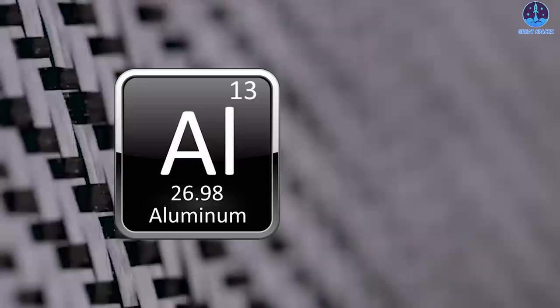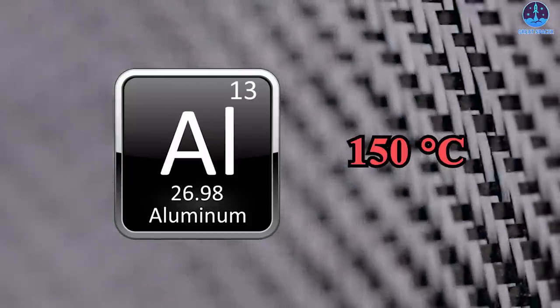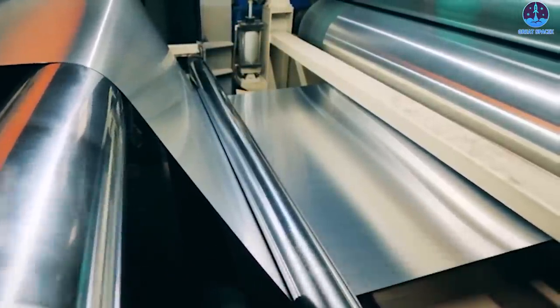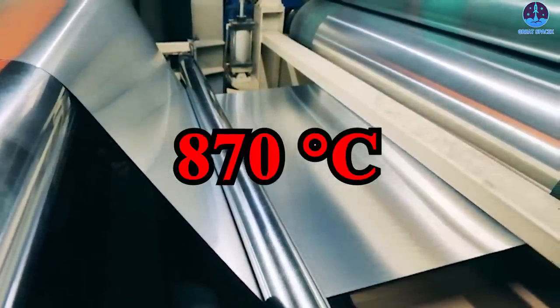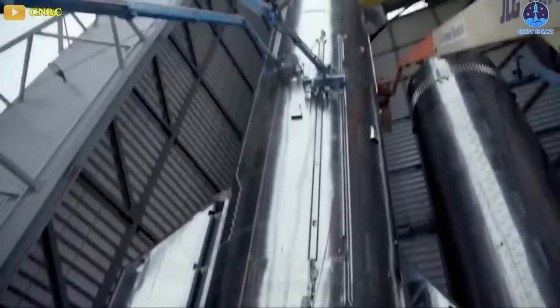In an interview back in January of 2019 with Popular Mechanics, Musk explained that aluminum and carbon fiber operate in a steady state up to around 150 degrees centigrade. Stainless steel, on the other hand, can reach up to 870 degrees. That's an improvement, but it means the steel would need some help to endure a landing.